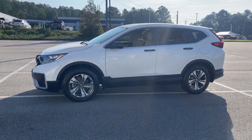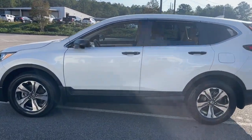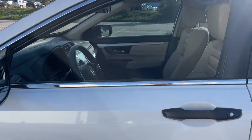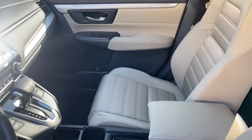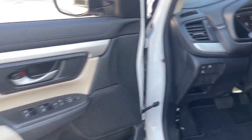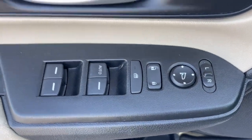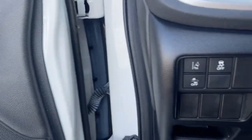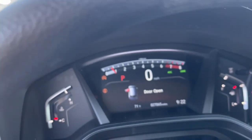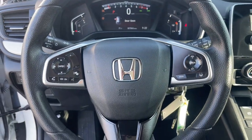Its innovative design, premium feel, all-weather capability, and advanced safety and connectivity technology sets the standard for small SUVs and crossovers. These are just some of the great options this vehicle comes with: pre-collision system, moonroof, keyless entry, heated driver's seat, adaptive cruise control, backup camera, steering wheel audio controls, alarm, electronic stability control, aluminum wheels.